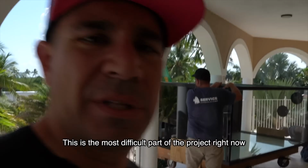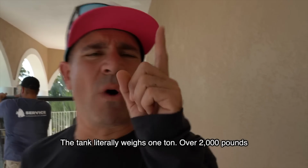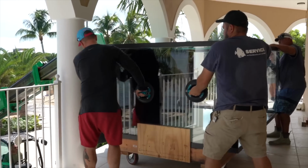This is the most difficult part of the project right now, getting the tank in place. Listen, can we set it down? The tank literally weighs 1 ton, over 2,000 pounds, guys. Watch the corner though. Watch it, good.